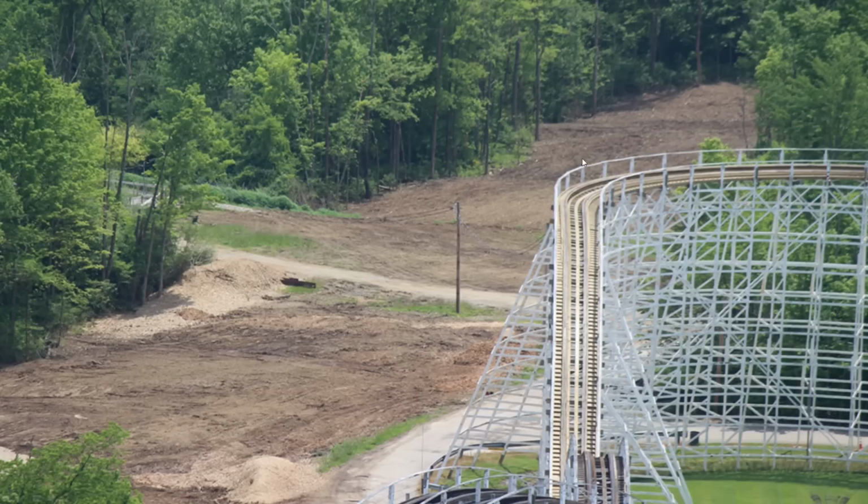And then out here is the very end. This is where the end of the Giga Coaster is going to be. Not much is going on around here. This is towards the back of the racer. This is just pretty much open land at this point.